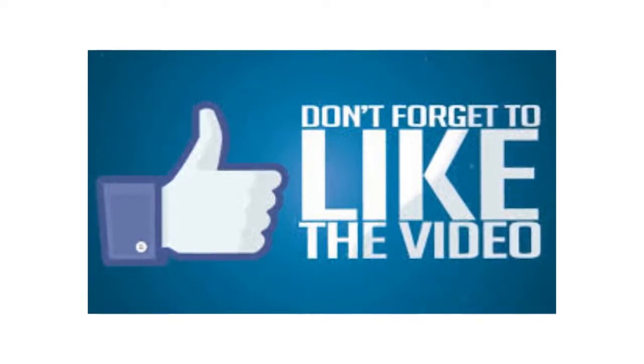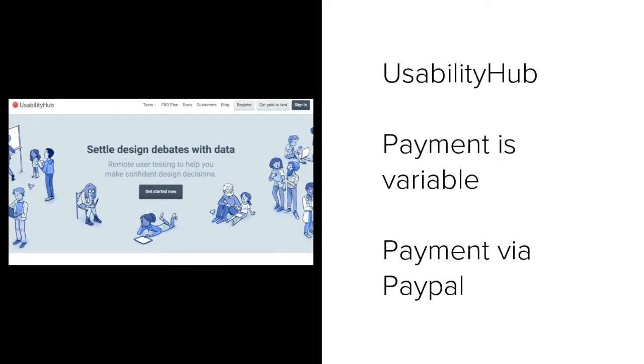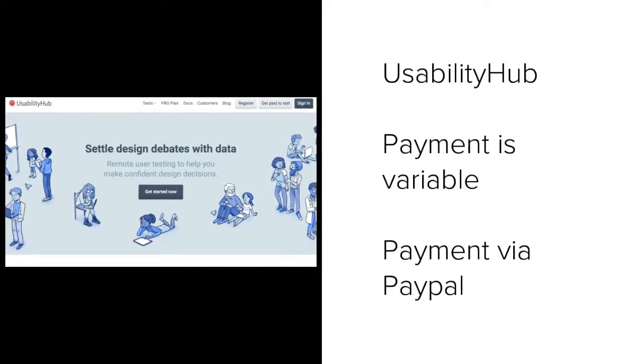Let's get back to the website testing videos. According to Usability Hub, users can earn up to about $10 an hour doing tests, which is decent, but it's definitely not the best rate that you can earn in this list. With Usability Hub, you will receive your payment after completing each test, which is a bonus. Payment is made via PayPal. The company has been around for about a decade and focuses on short user tests as well as design surveys.